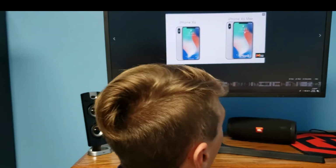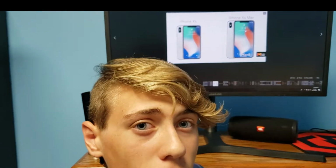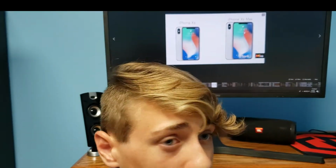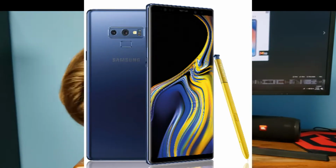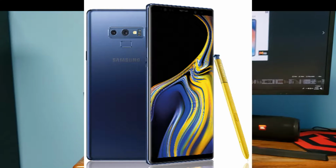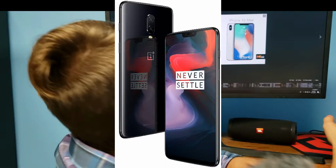If you will budge and you're looking for an amazing smartphone, iPhone XS Max is not the way to go. If you will budge and you're open to options, Galaxy Note 9. If you are on a little bit of a cheaper side, OnePlus 6, baby.